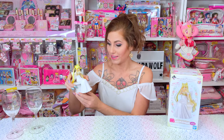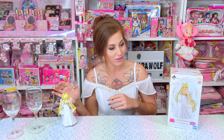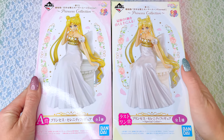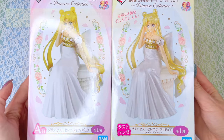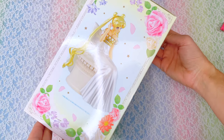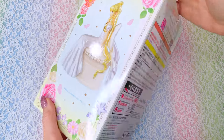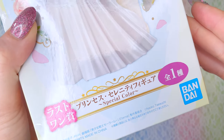We want to go ahead and get that special color version out so we can do a comparison. So we'll go ahead and open this one next. So as far as the box goes, it's pretty similar to the A. The only difference is this one has more of a yellow and blue background color versus the pink and white that the Type A had. But other than that, guys, it's pretty much identical, of course, other than showing the shiny painted figure on the box. It does say special color on there.